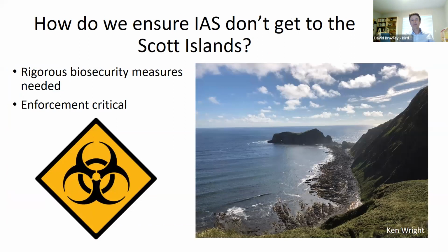So how do we ensure that alien invasive species, especially alien invasive mammal species, don't get to the Scott Islands? We already know that three species are prevalent on a few of the Scott Islands, and they're known to have removed or extirpated several seabird breeding colonies on Lanz and Cox Islands. But how do we prevent alien invasive species from spreading? Of course, we all know that the best way to do that is through rigorous biosecurity measures, and enforcing those biosecurity measures is a critical step in the process.